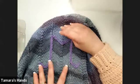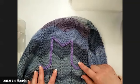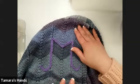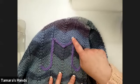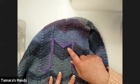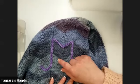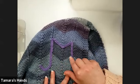Sorry about that. All right, so again, here's a closer look at that M. And I chose to draw an M because it's an M for Moogly. And it was just a really easy shape too. I was able to use the lines and the design of the blanket itself to help me guide my letter shape. But of course you can, like I say, take off in any direction. This was just a really handy way to use this pattern.